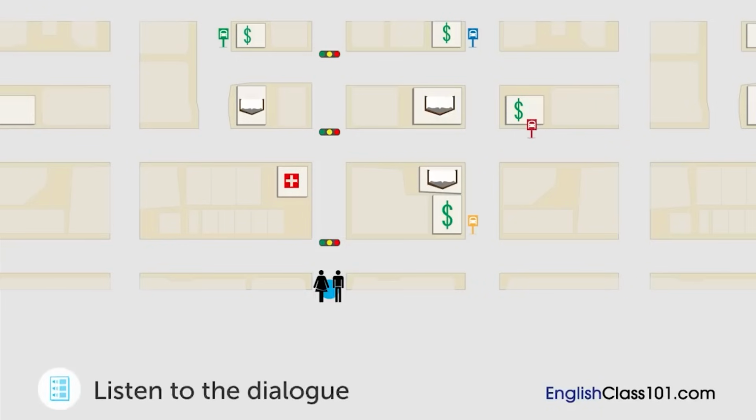Excuse me, do you know if there's a bus stop near here? Yes, one is very close. First, go straight and turn at the second traffic light. Then, turn left at the corner of the bookstore, you will see a bank. The bus stop is in front of the bank. Got it. Thank you so much.